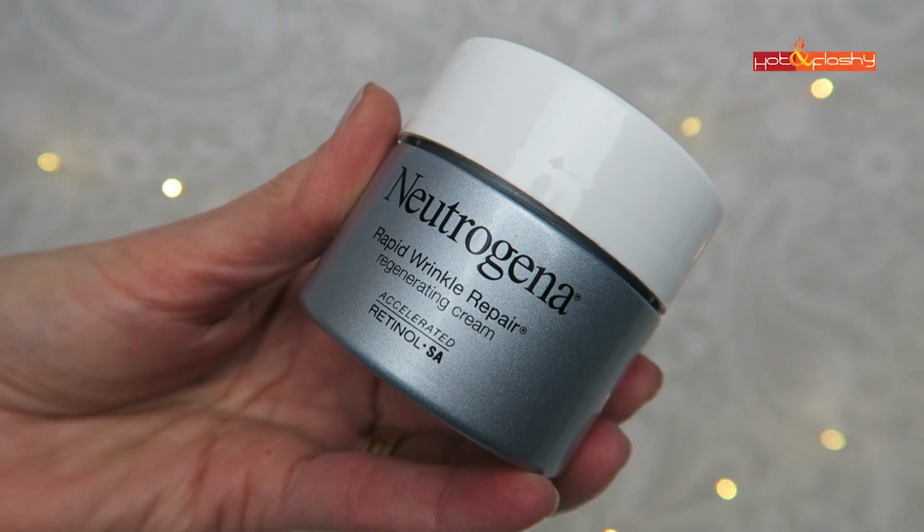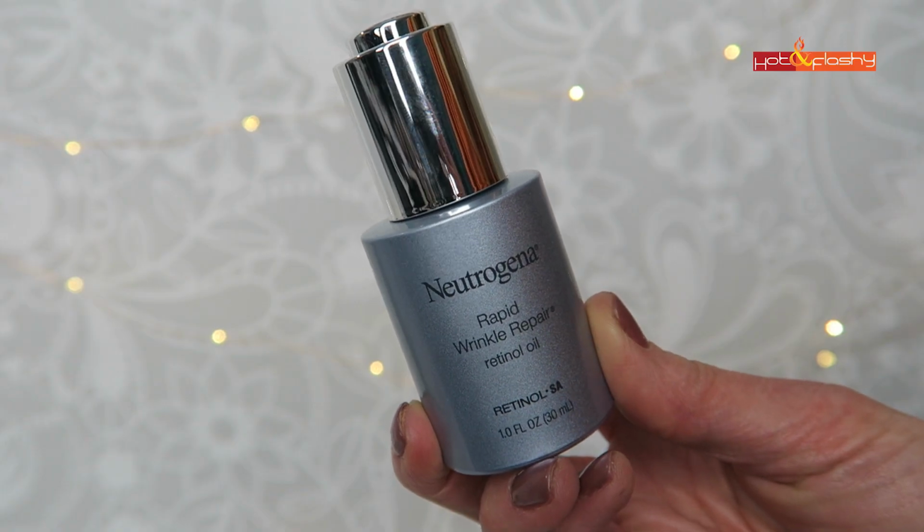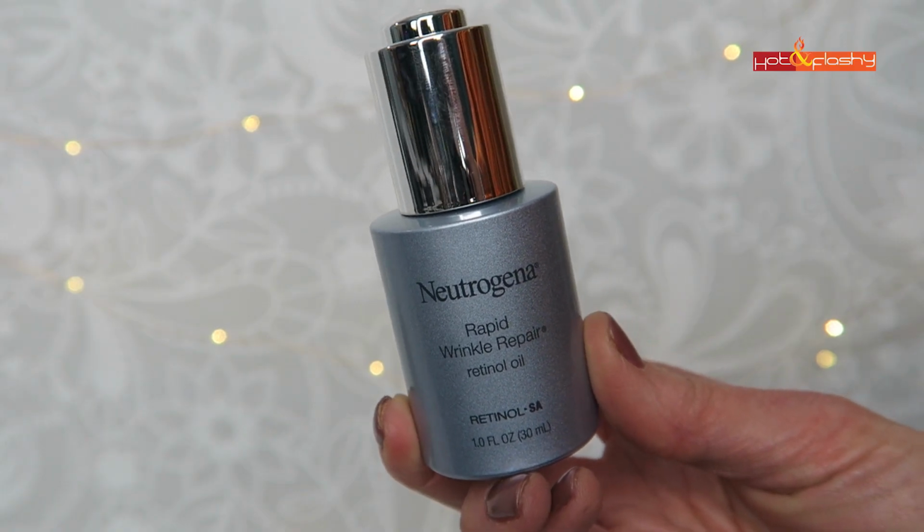Then, of course, Neutrogena and Roc pretty much own the retinol space as far as the drugstore brands. I'm partial to Neutrogena, as you guys know. My favorites from them are the Rapid Wrinkle Repair Regenerating Cream, and they also just came out with the Rapid Wrinkle Repair Retinol Oil last year. The price points on these are about $25 apiece.